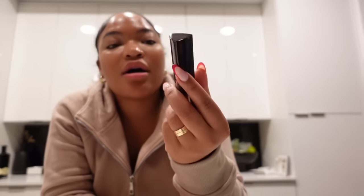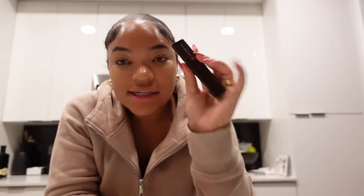And I ended up getting the Hourglass foundation stick, so I can start using it as a contour. And this is in the color Chestnut, because like I said, I really like putting makeup on every day, but I like to make sure my makeup is natural. I've never used the Hourglass foundation stick, and I've also been seeing Amaya use this on TikTok, so I wanted to see what it was giving.